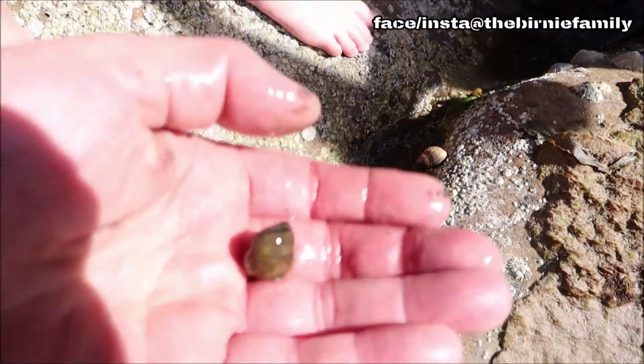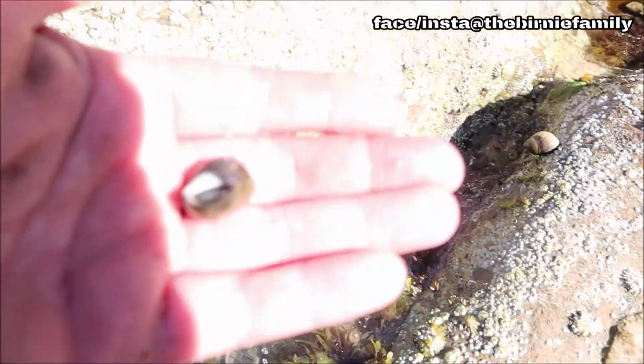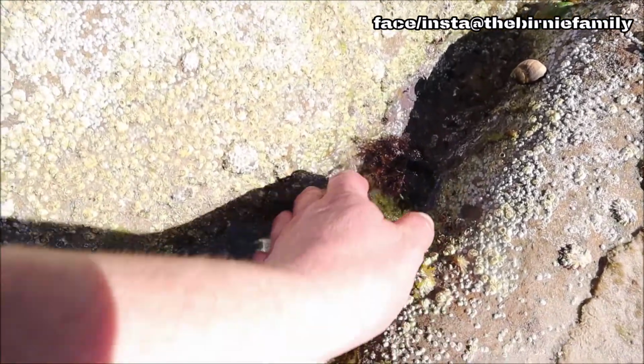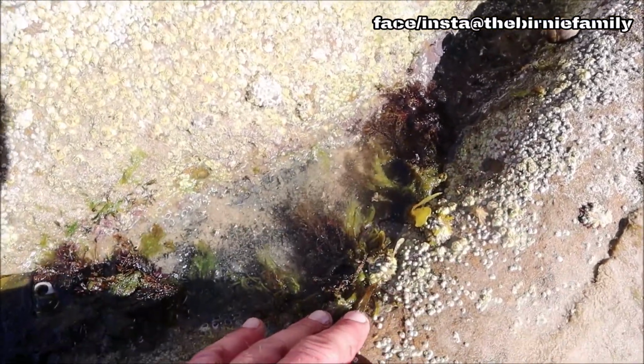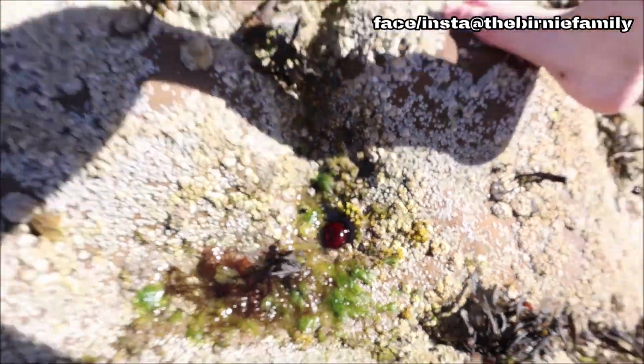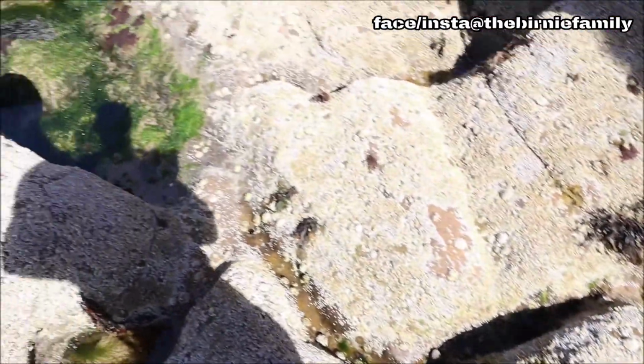What's the fish now? I thought I saw something just... No, it's probably a sea snail. So see that there? Oh, maybe my eyes are playing tricks on me. Look! Here's one that opens. Here's one right here, look. They're just slimy. Anemones feel weird.